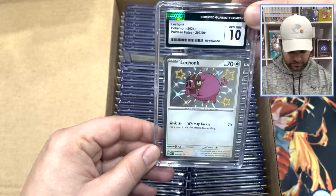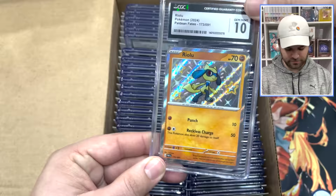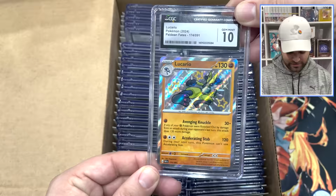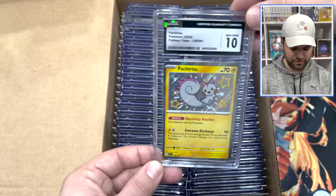We did kind of pick and choose for our grades, guys. We did actually probably get double the amount of cards, of hits, that you're going to see here. Riolu. And Lucario, let's go. That's a big one. Gem Mint 10. So we did pick and choose. So we're going to see a lot of very nicely centered cards here because we did not send in the ones that we felt would not be able to achieve at least the Gem Mint. As you're seeing, lots of Gem Mints here.